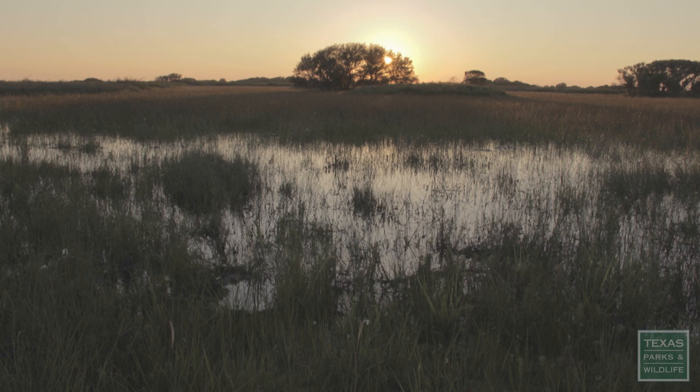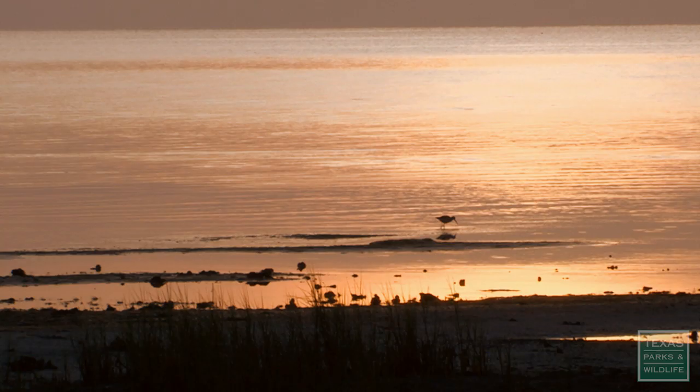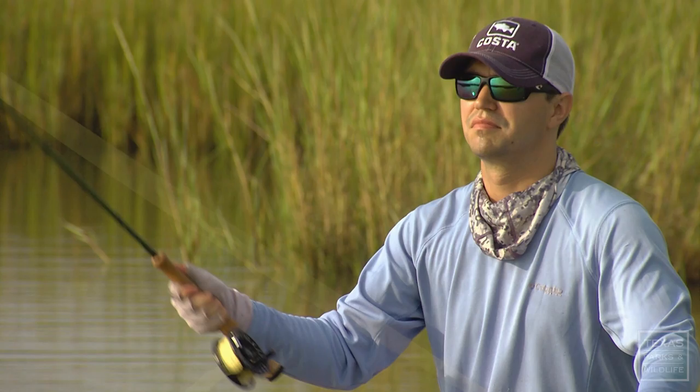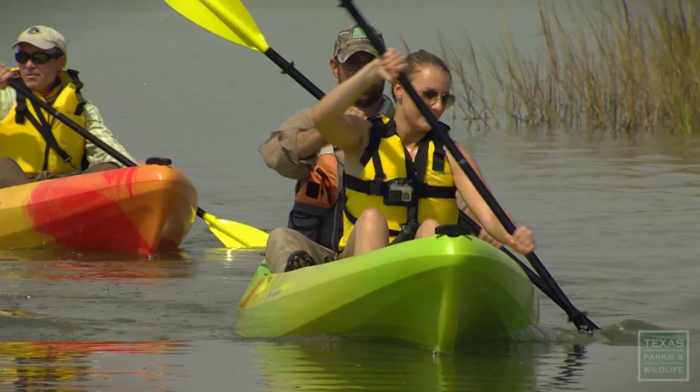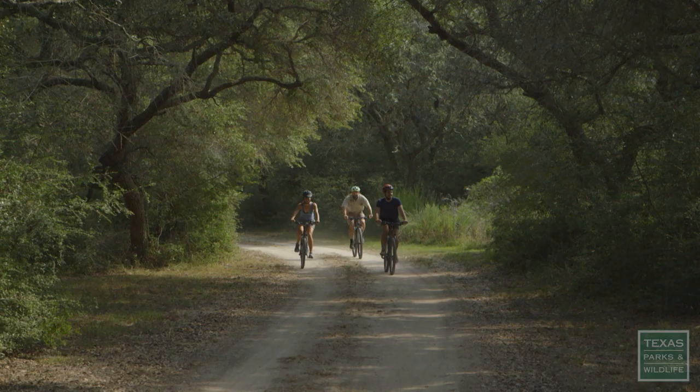People care passionately about their coast, and they want to see it conserved, but they also want to have access to it. And so as we think about conserving what makes our coastal heritage and lands and waters so special, but also being able to provide managed access for fishing and hunting and canoeing and kayaking and bird watching and hiking and nature viewing is just an extraordinary opportunity. And the Powderhorn offers that like no other.